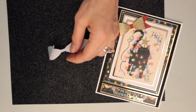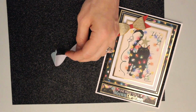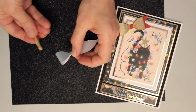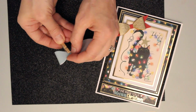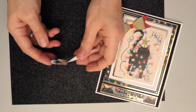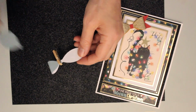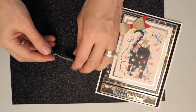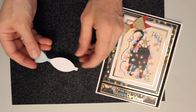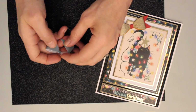And then what I do is add a little bit of my acrylic glue and then hold it in place. I use a little, you could use a paper clip. I have a lot of these little mini clothespins which come in handy, and then let that set to dry. And then you will have a piece that looks like this. So you can see this is already dried. I've got one of my loops done. And then I'll just repeat with the other side.